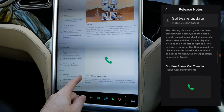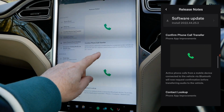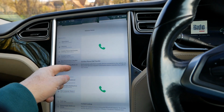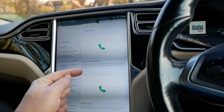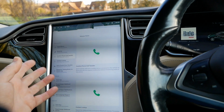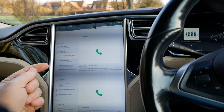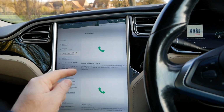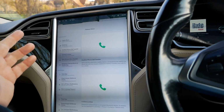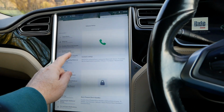Next we've got a confirm phone call transfer. This allows you to not actually automatically transfer the call to the car if you're on a telephone call and you're standing near the car. That's quite annoying. If you're standing near the car and the car wakes up, then the call's going to get transferred to the car and you're standing outside talking to the phone, and obviously they can't hear you and you can't hear them. So they've introduced that, which is quite good, because obviously all cars do that. So obviously now there's an option to disable that on a Tesla.